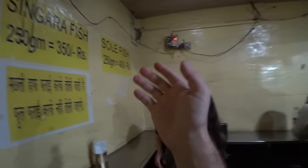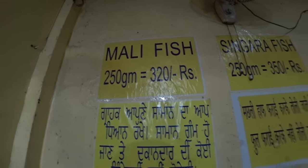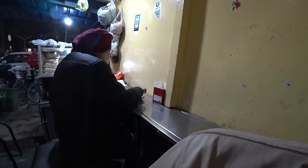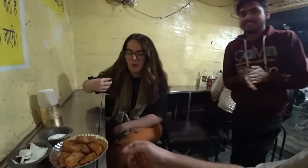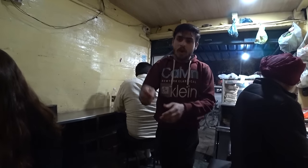Look at the plaques on the wall, like the menu. Fresh fish, yeah. You see, everyone's just sucking in. Oh, that's really funny. Look at what the napkins are coming on. Why does everyone love whiskey? They love it, don't they? Wow, thank you so much. Right, oh, what is on the top? Like a little sprinkle?